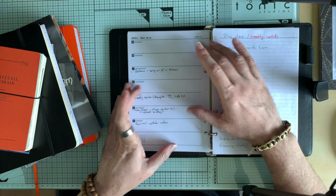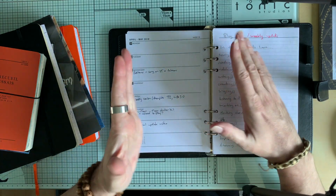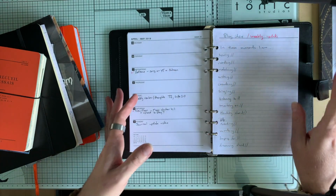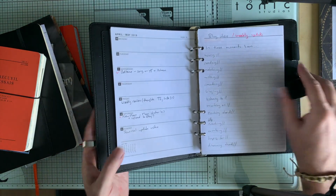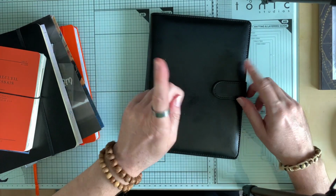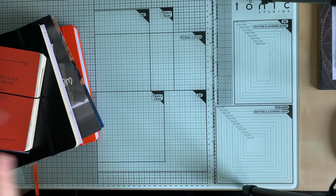I already have a plan for May with some blog posts set out for May. So I'm starting to get to grips with that. So that's the blog planner journal that I'm using. Number one. That's the one reason why I've been a bit more organised.